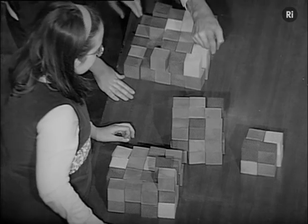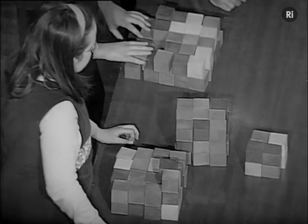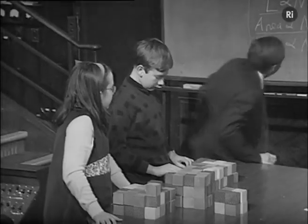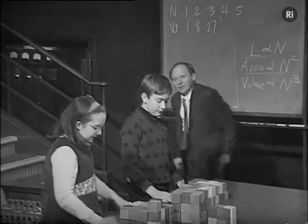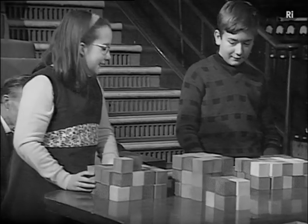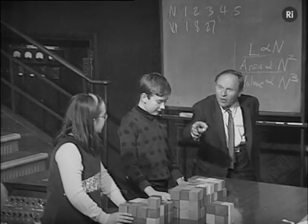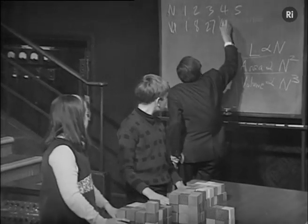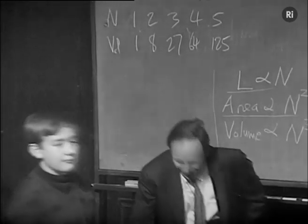Looks to me, 3 on an edge. How many in each layer, then, would you say? 9. And how many layers make it up? 3, so that is 27, and that works fine. And did you get the 4 cube finished? No, not quite. Well, we don't know, but we all know what the answer will be: 4 by 4 by 4, and I think we have the clearest sign of the cube law, if the cube law is right. Thank you very much. You've done nicely for us.